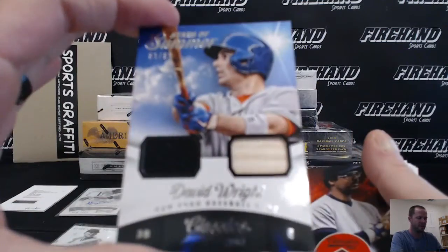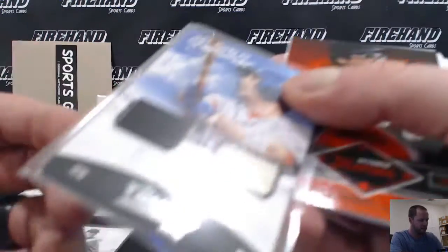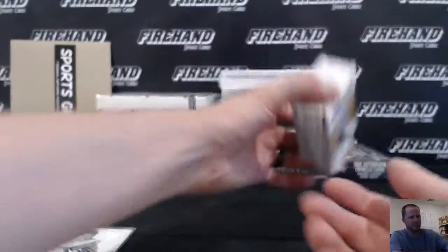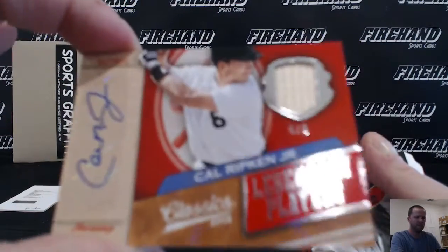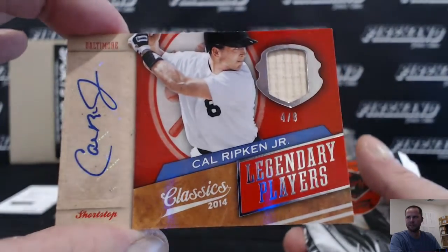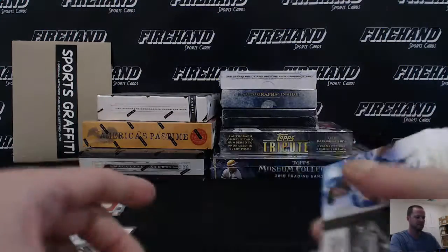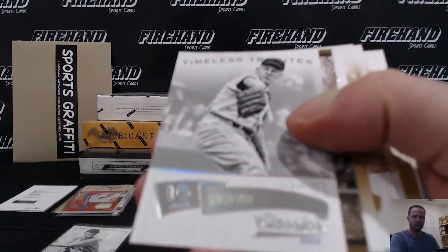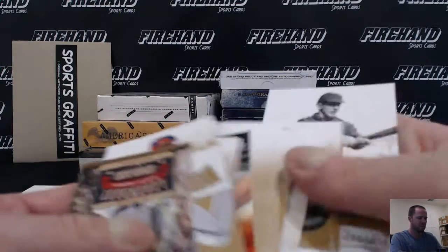David Wright, jersey and bat, New York Mets, 81 of 99. Trevor John, 85. It's got a pretty white corner down there. Cal Ripken Jr., bat auto, number 4 out of 8. Pretty nice for the Orioles. Goes to Drew Dog 78. It's Drew. Whitey Ford to 149, the Yankees. That's it for classics.